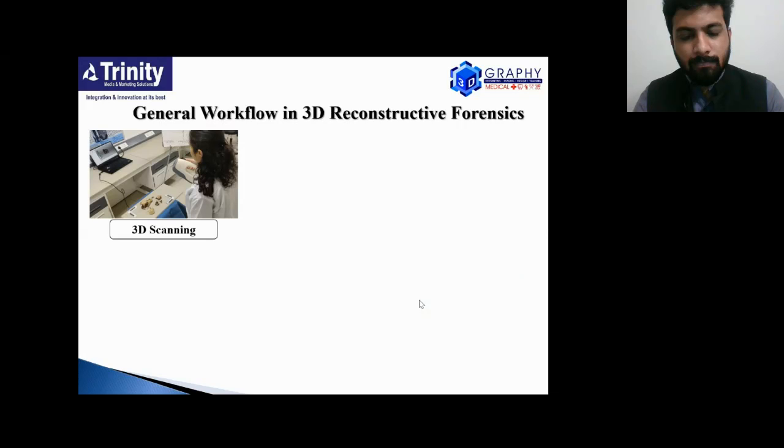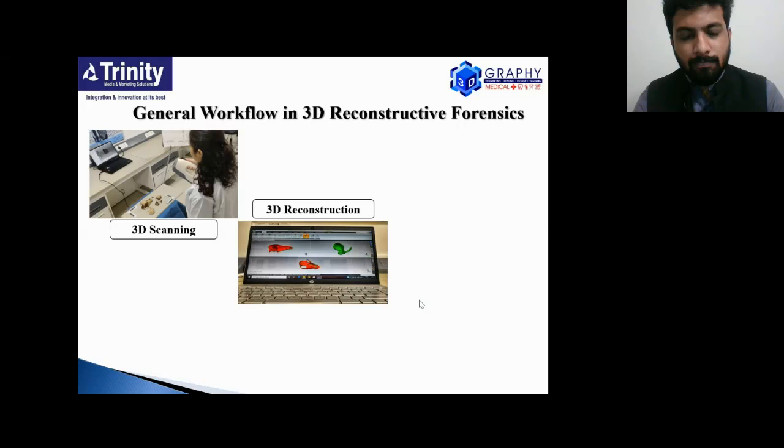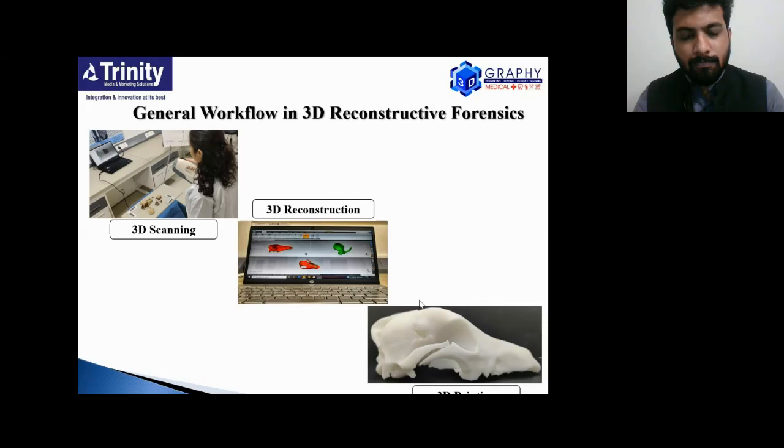Whatever the forensic material we have, we usually scan it. We use a combination of 3D surface scanners, CBCT, and CT, after which we process the models. In the case of reconstruction, we transfer it to the virtual environment and we reconstruct it, and finally 3D print this reconstructed model, and this model can further be used for the analysis.